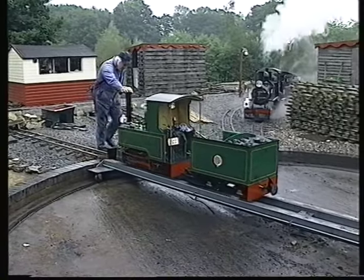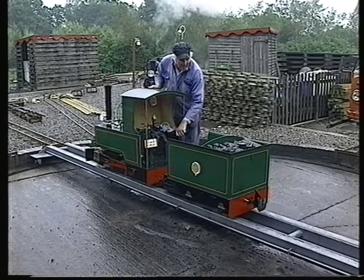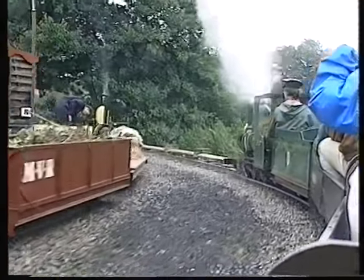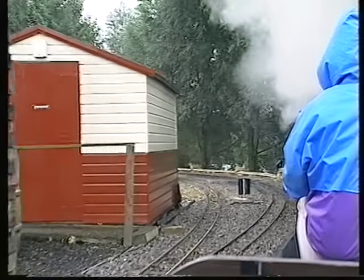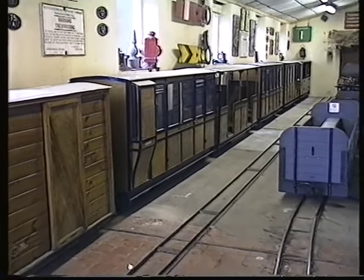The most striking thing about a visit to the line is the sheer scale of locomotive operation, and a trip on this railway is a fascinating experience. Open coaching stock is the order of the day here, although tucked away in the carriage shed is a set of fully enclosed carriages which are brought out for an airing on special occasions.